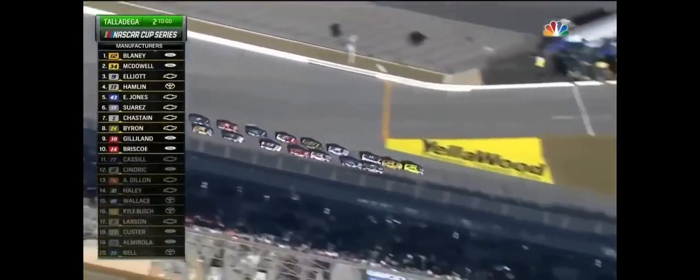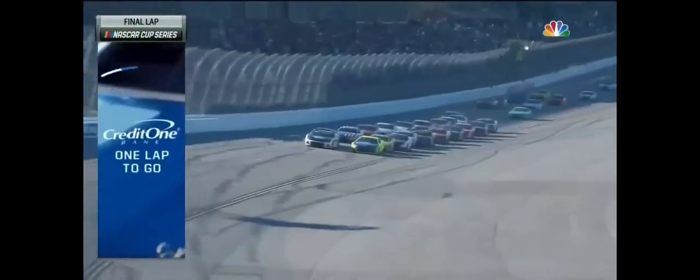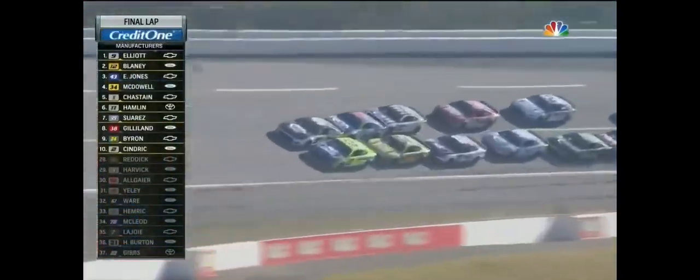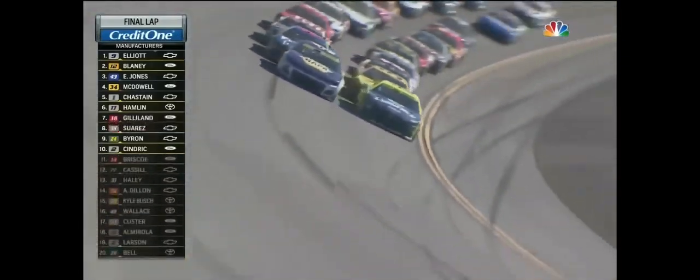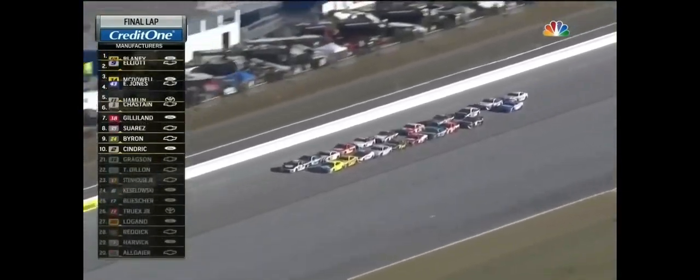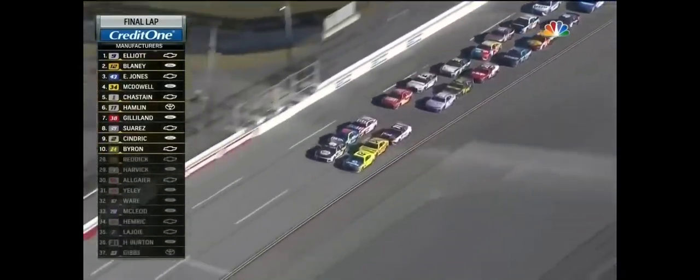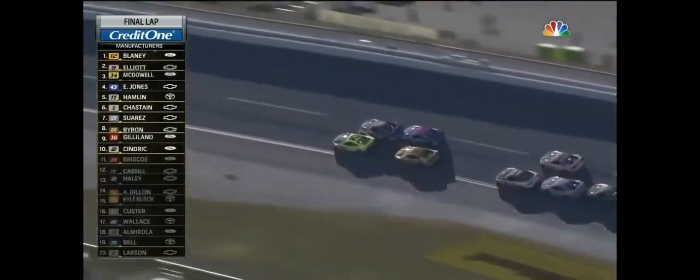McDowell into the back of the 12 here, but here comes the 9. Big push from Eric Jones. Got to him and actually hit him hard. 1 lap to go, presented by Credit One Bank. Side by side for the lead. Where will the momentum come? They're door to door as they go through 1 and 2. Down the backstretch for the final time. Chase Elliott now nosing ahead. Here comes Blaney fighting back on the inside. The shorter distance around the track. A big push from Michael McDowell in the 34. Elliott with the help of Jones. He surges ahead. Jones moves to the inside.